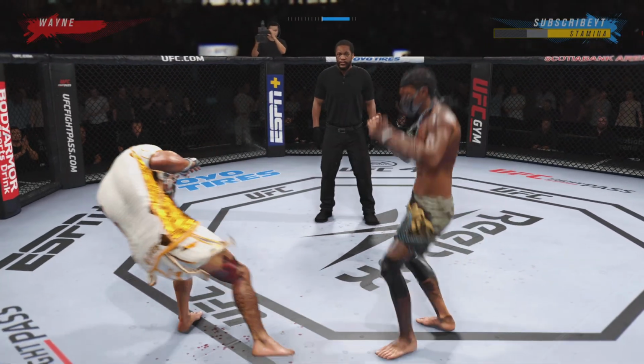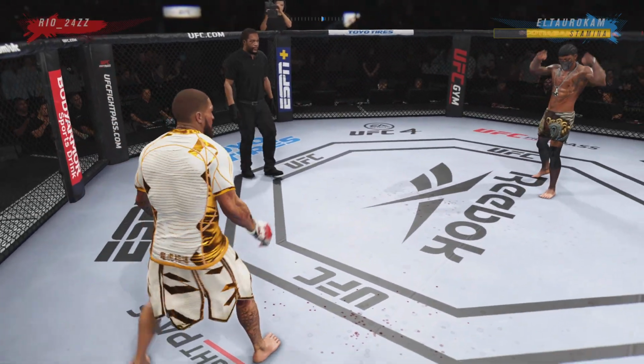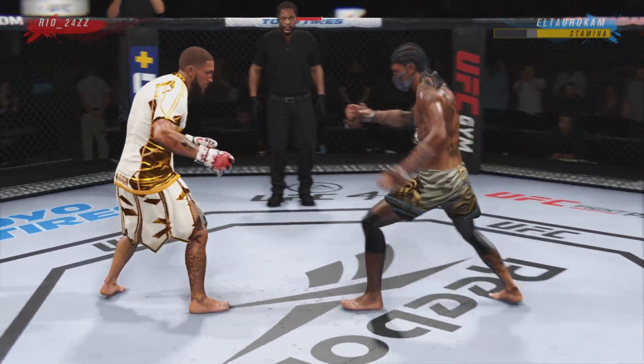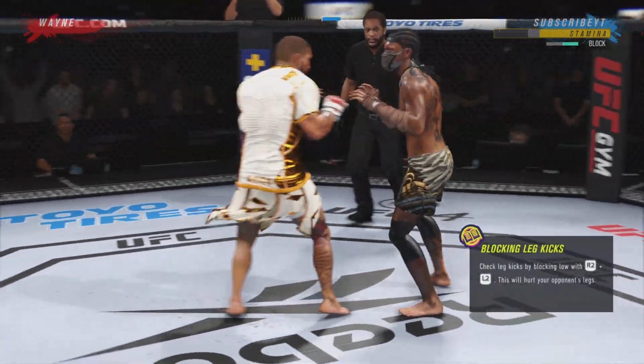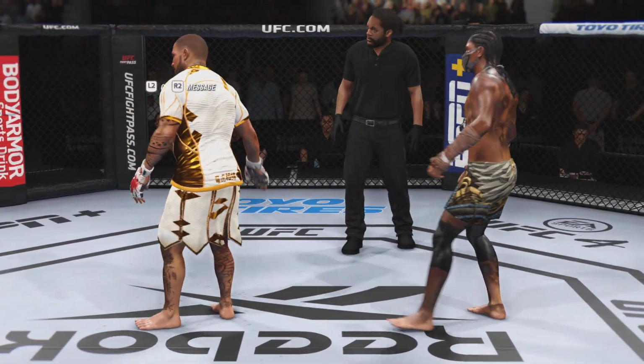30 seconds now to go in the round. 15 seconds to go. Look at the whip action that comes from him throwing that kick. 10 minutes in the books.